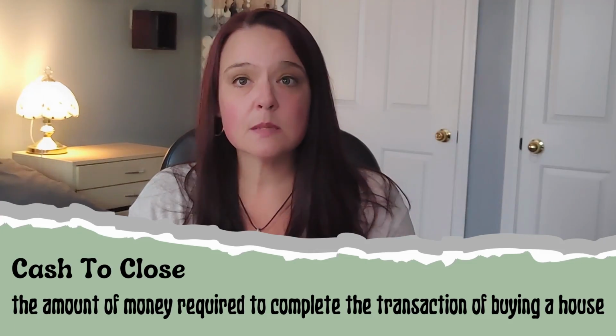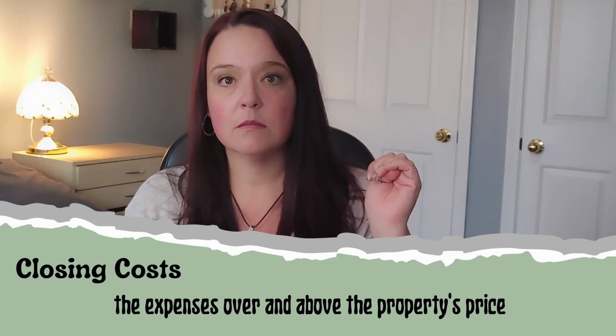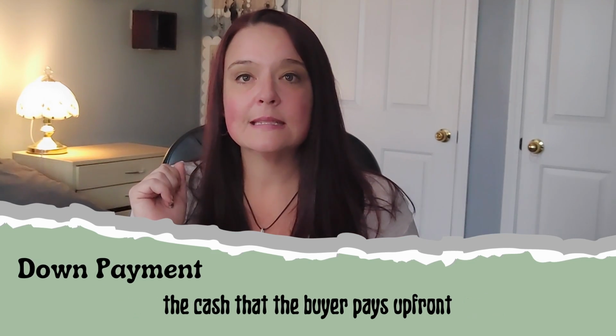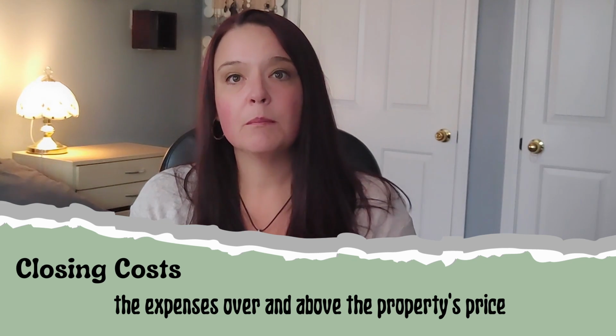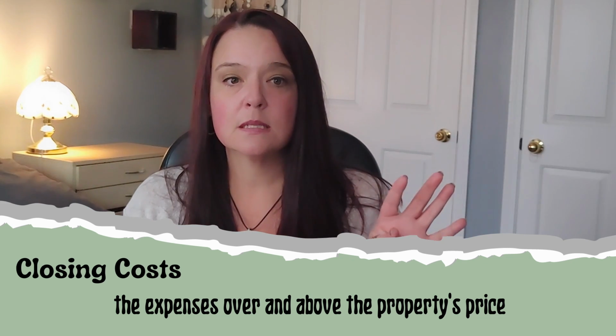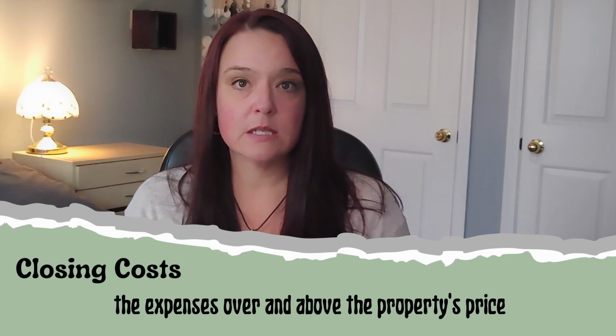But first, I need to define what is cash to close. And it's pretty simple. Cash to close is you need this much cash to close on this property. But cash to close is also two parts. It is closing cost and it is your down payment. So the definition of closing cost is all the other costs besides the property's sales price that are incurred while trying to purchase a property.